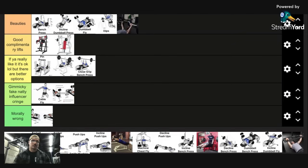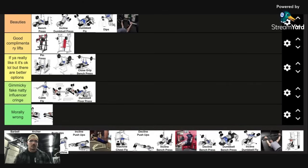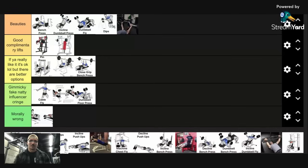So I'm going to put the dumbbell floor press in this gimmicky fake natty influencer cringe tier. Barbell floor press. It's like a dumbbell floor press, but with a barbell. So it is more stable, but it also doesn't really converge. I would say the barbell floor press is a little bit better than a dumbbell floor press.